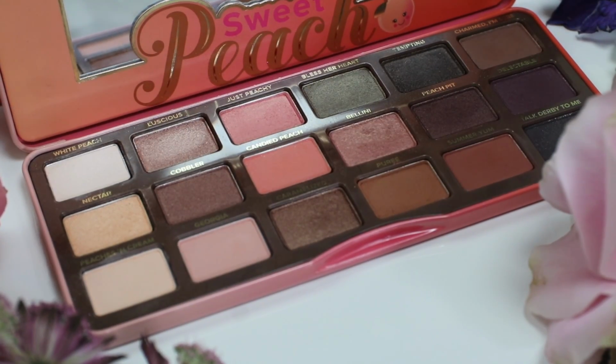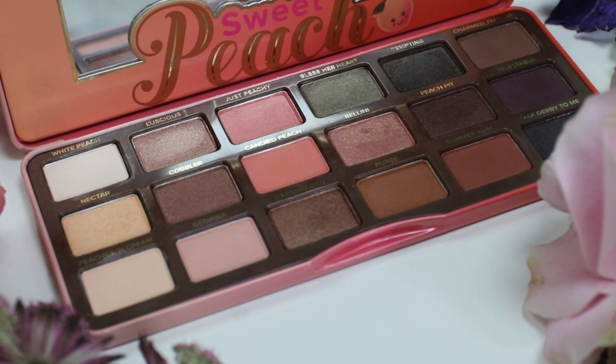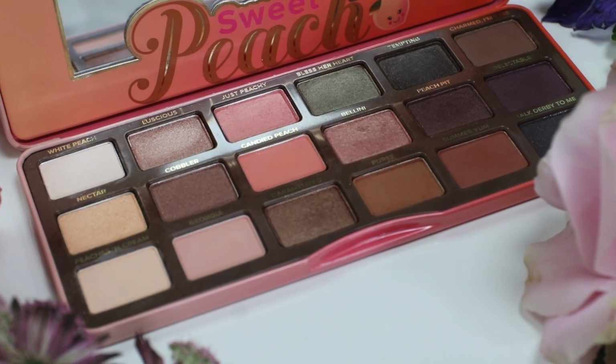In this palette you're getting 18 different shades. They go from light to dark. This is predominantly more of a shimmer palette, so if you don't like your shimmers you might not like this palette, but I personally love this palette because I think you've got some really good shades to use in your crease. Now when I first started to use this palette I was really impressed with how buttery and pigmented these shadows were. They blend out really nicely. You can either use them with your finger or with a brush. You can use them wet or dry as well. And I personally feel that this palette is a good neutral palette, although it has got more pinky peachy tones in it.